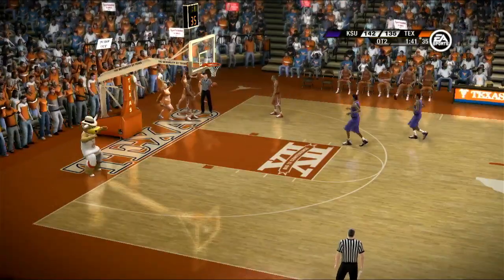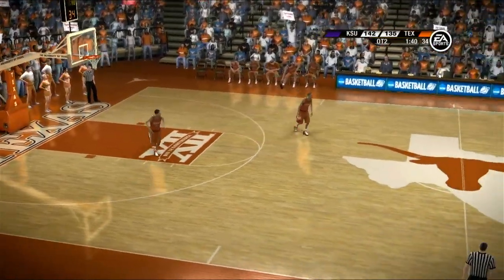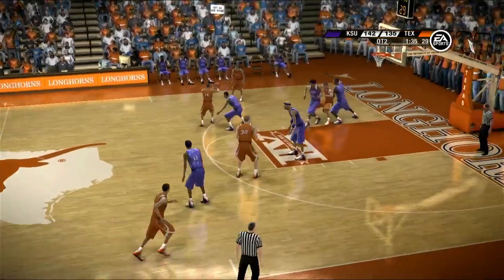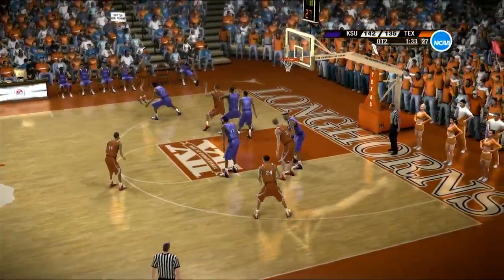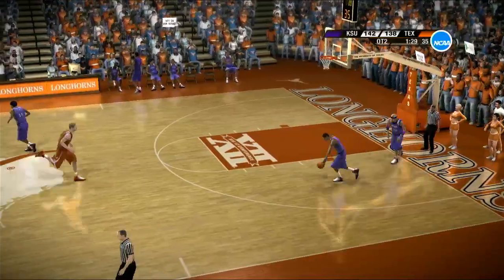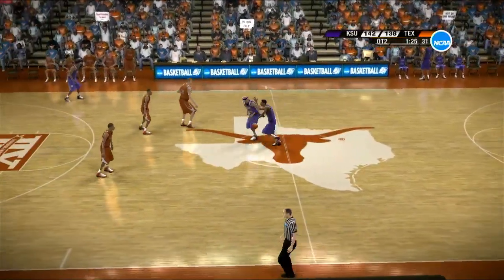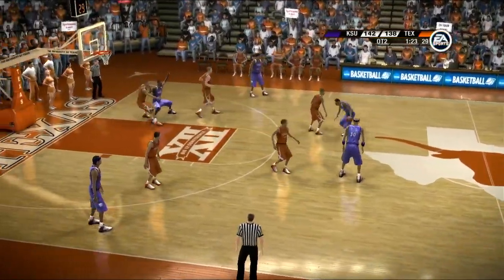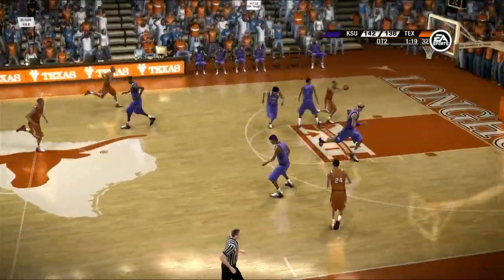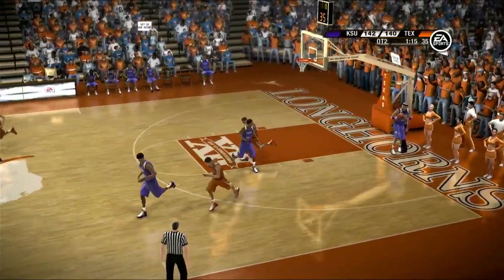Get ready to resume the action. The lead is now 7 points. This game is still up for grabs, Brad. On the outside. From three-point land. Oh, yes! He intercepts it. Pushes it up. For the deuce. Up! Easy one!